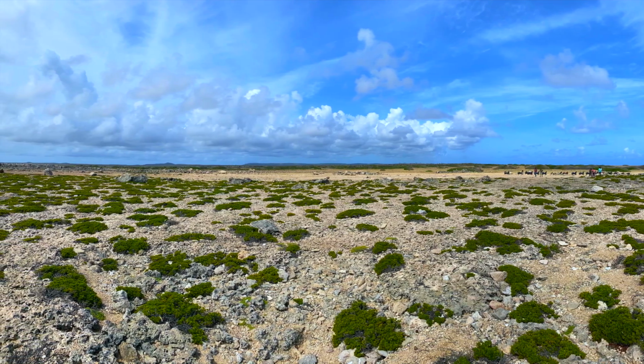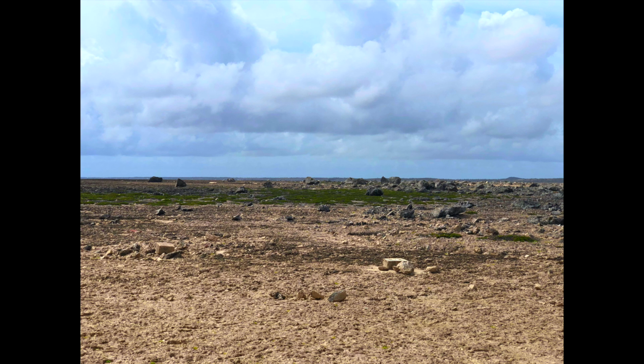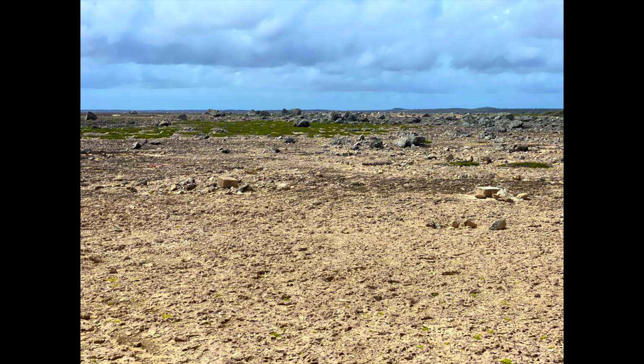I truly hope you can appreciate the beauty in these pictures. Not only looking at the sky and the clouds, but looking at the sand, the rocks, and the plantings. It's just interesting.